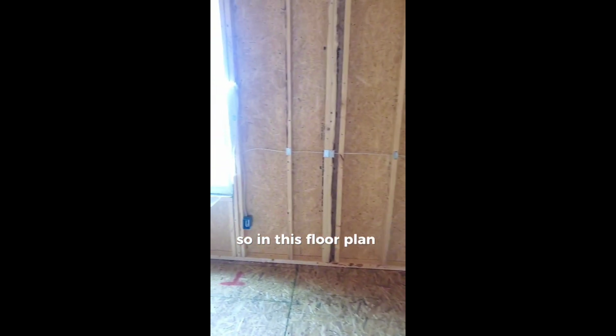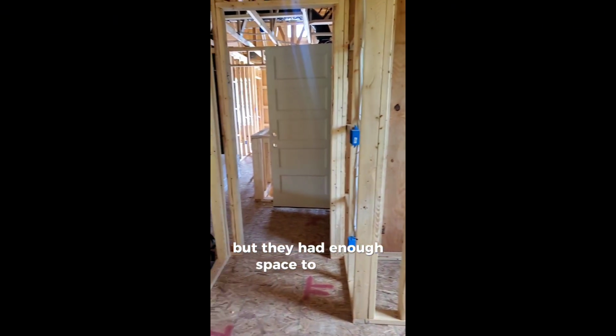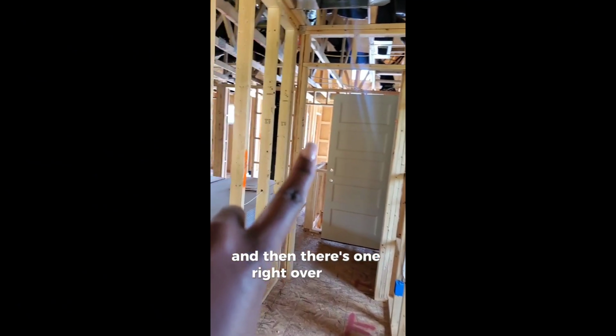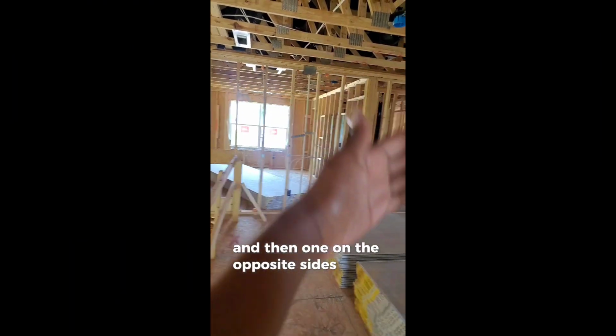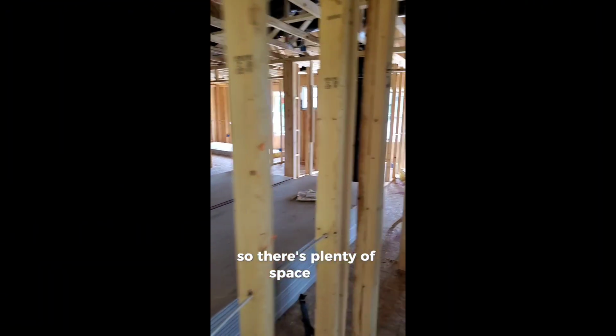So in this floor plan, there's typically three bedrooms upstairs, but they had enough space to add a fourth. So this will absolutely be a bedroom. And then there's one right over there, one over here, and then one on the opposite side of the bathroom. So there's plenty of space here.